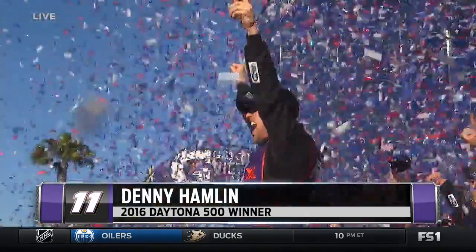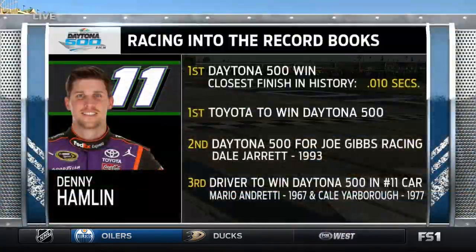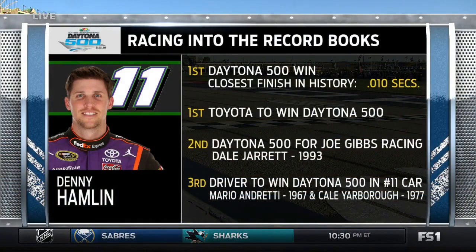I don't know. When I look at that again, I think Martin Truex should have just kept hammering that 11 up the hill. Maybe would have slowed him down a little bit. Well, it's been a week of couldas, wouldas, and shouldas. Yep. As Hamlin wins the closest 500 finish in history.